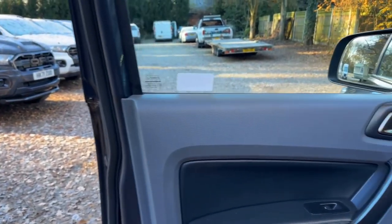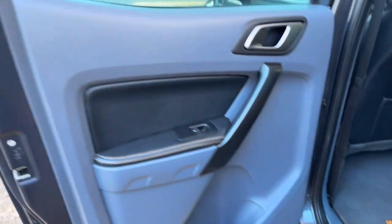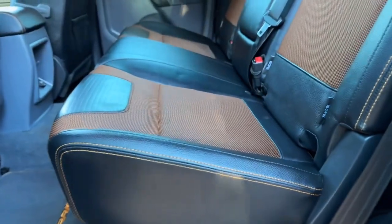Passenger front door card, nice and clean, no damage, everything looks good. Mats and carpets are all good, seats in nice clean condition. Actually, it's a lie, there's a bit of a mark on that seat there. I don't know what that is, but it's potentially come off. And then passenger rear door card, again nice clean condition, you can see, and everything looks good. The mats are in clean condition, as are the carpets.